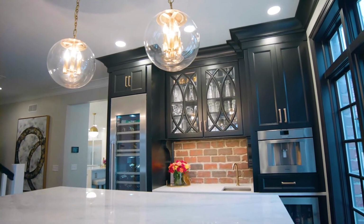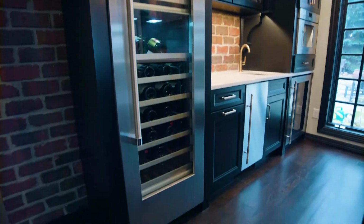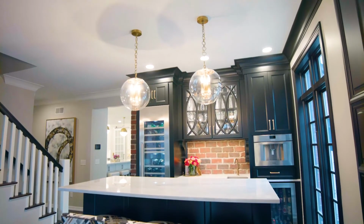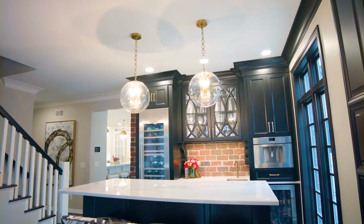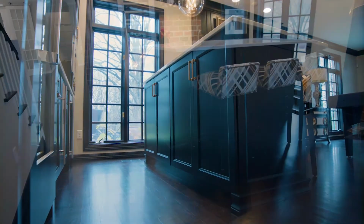We also did the bar area, which is right off of the kitchen. We added quite a few appliances, a wine refrigerator, a coffee maker, a few of the appliances they had, but that was the big challenge to get them all to work. The homeowner's really happy with how it turned out. It's everything they were hoping for and more. They're really happy with the layout and how it functions for them.